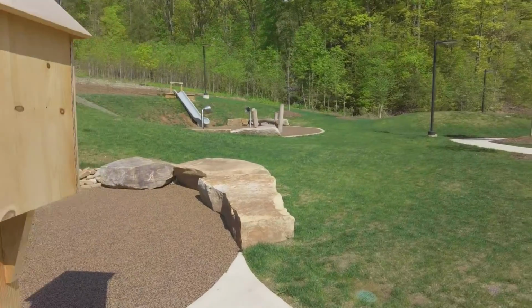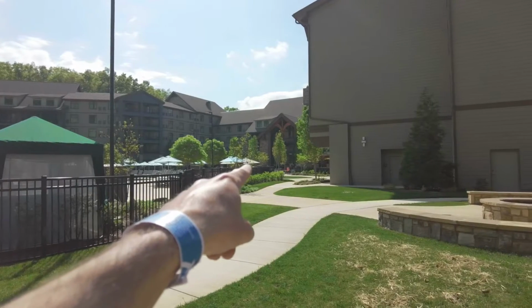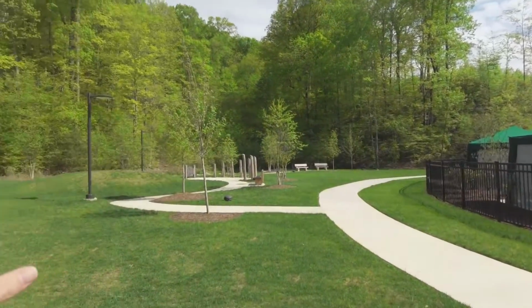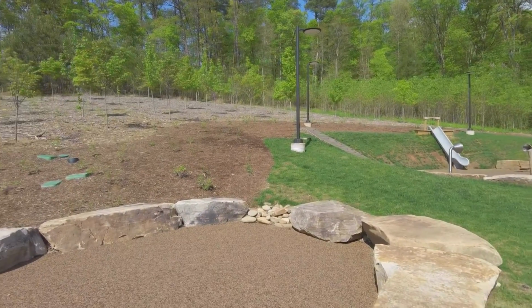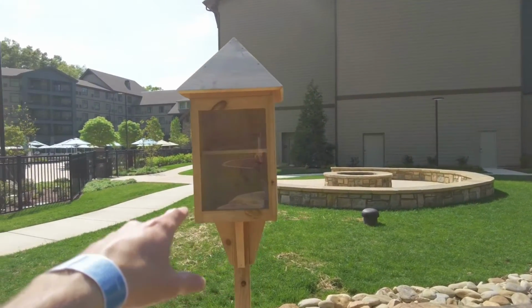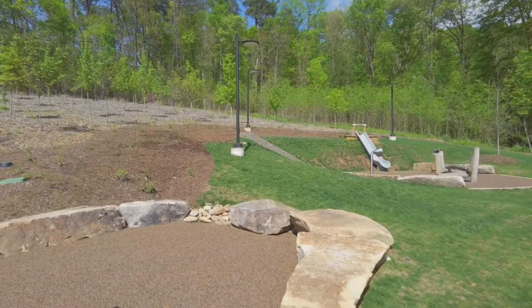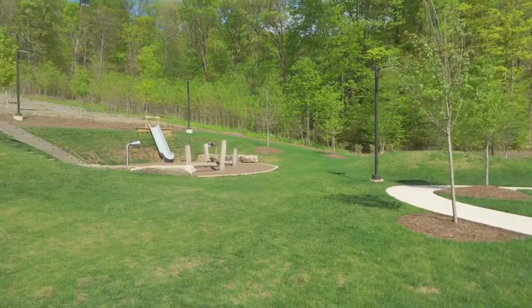But as you come back to this area, to orient you, those big glass windows over there are the windows on the back of the main lobby. We're overlooking the cove, the pool area, and way at the back of the resort property is this nature's playground area, as I've coined it. You have the take a book, leave a book Imagination Library stand here, which is a program very near and dear to Dolly Parton fans and Dolly Parton herself. It is one of her more philanthropic, charitable things that she does.